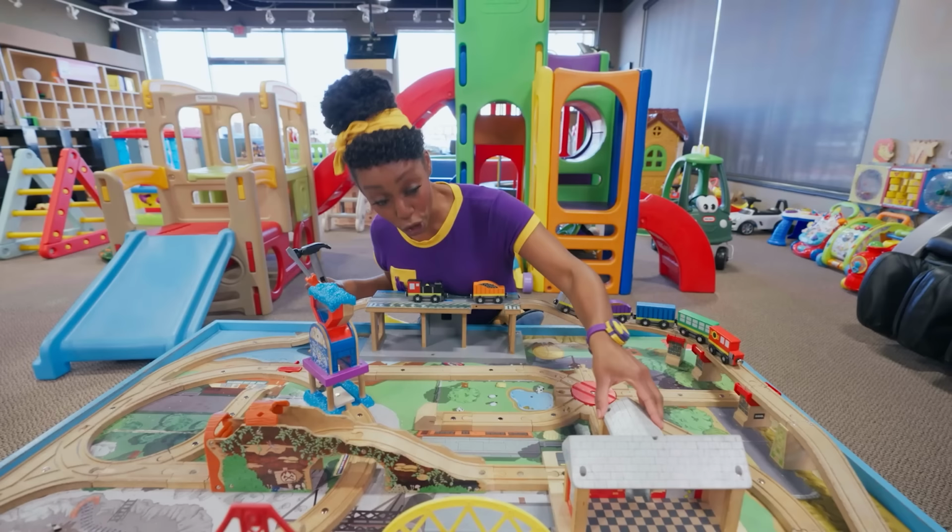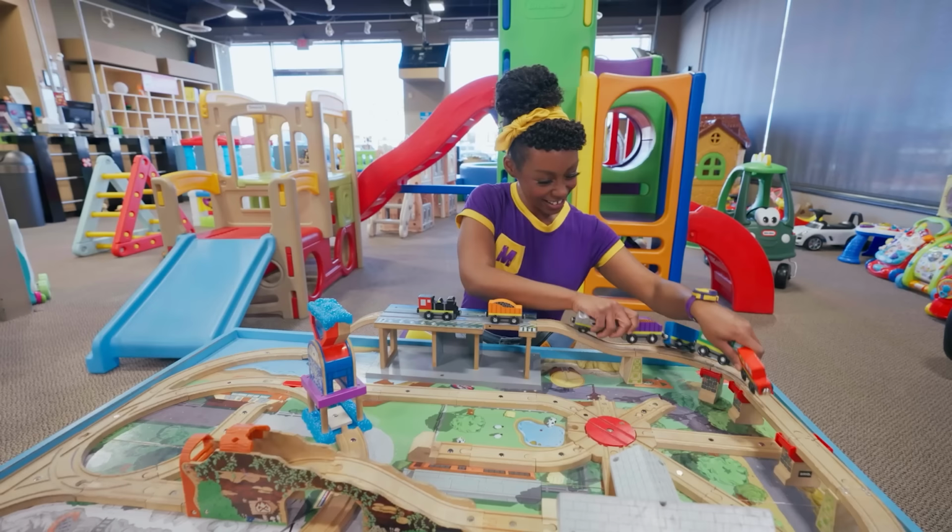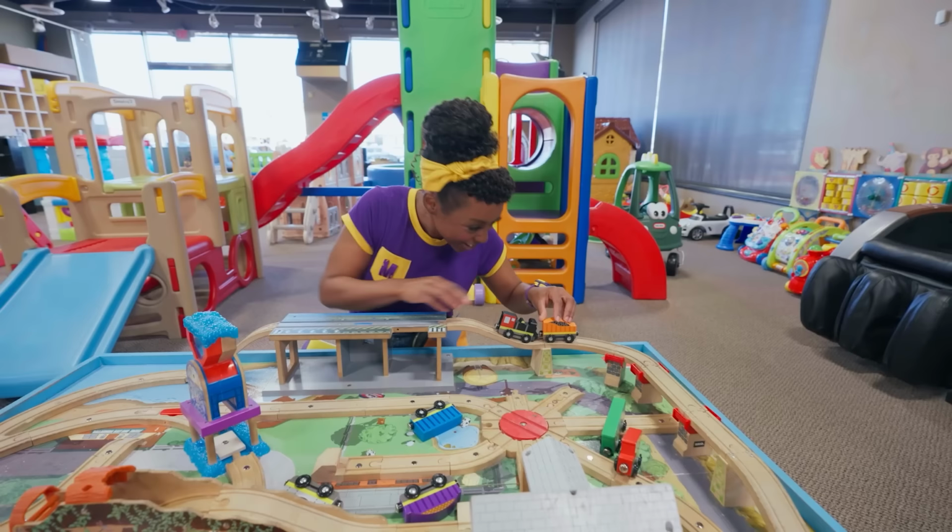Whoa, look at this train station. Nice. What should we do next? I know. Let's drive our trains around this track. Chug, chug, chug, chug, choo, choo. Wow, look at them go.